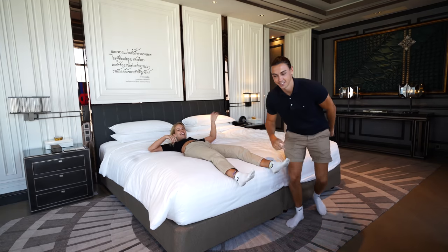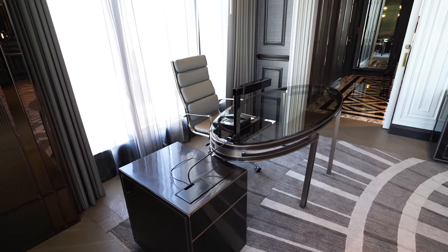There's a few other things that we forgot to show you in this room because we were too excited. So right here, there is another desk like we had in our room, but it's so much bigger and the chair looks so much more comfy. Yes. Wouldn't mind doing some work here. Answering some calls. Butler, can I have this, please? And there's a button on the TV stand. Let me show you.